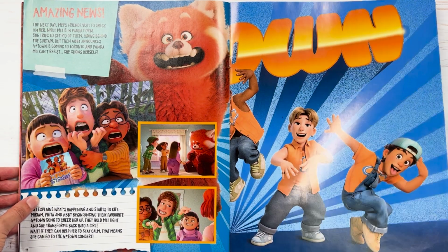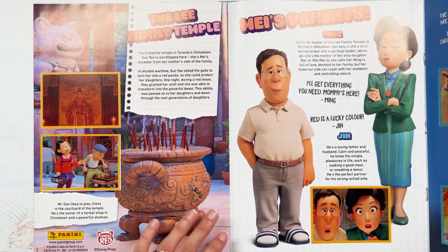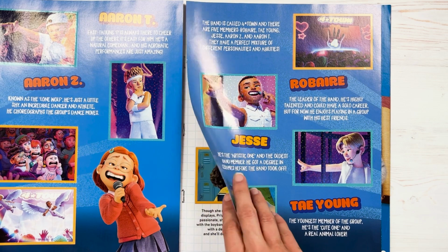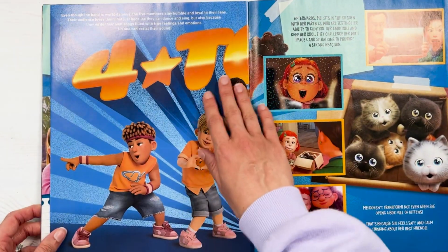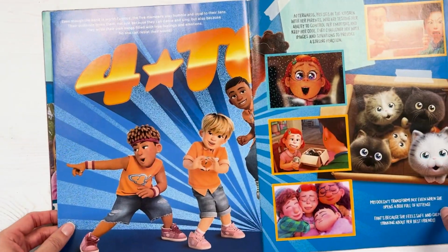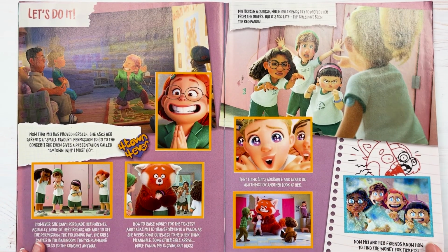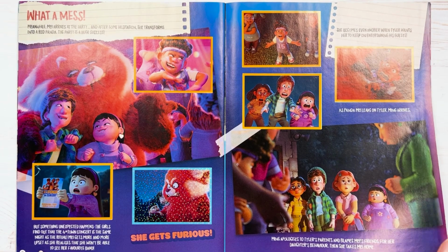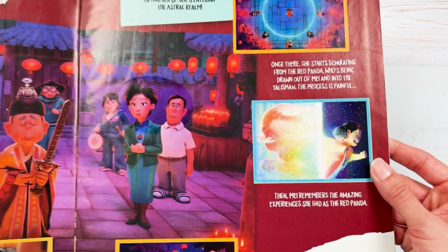Then instead of a poster, we have a 4-Town fold-out. So we've got all of the members of the band, and then we've got the additional characters as well. I do like it when the pullouts are in the book, just keeps it all together. But you could have a whole poster if you wanted to pull it out, a long skinny one. This one's so cute with the kittens. This is one of my favourite stickers, when Panda Mei and May are separating.